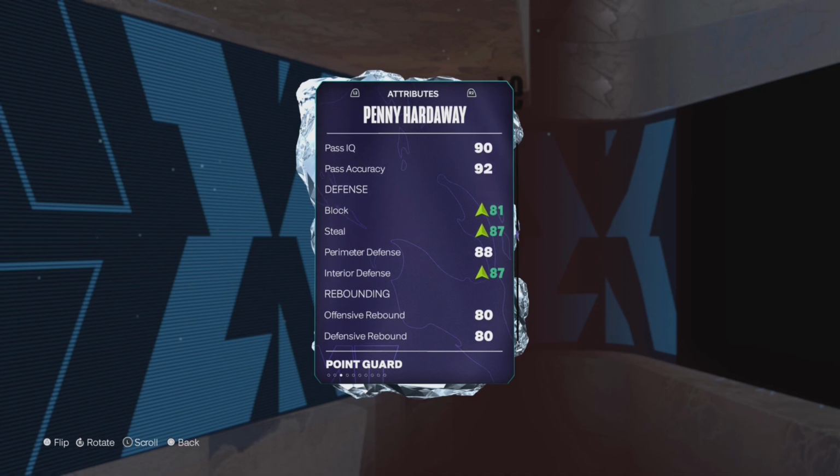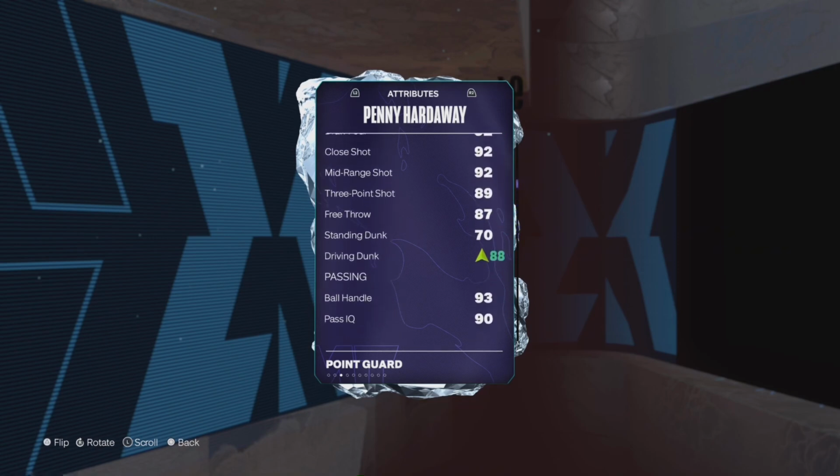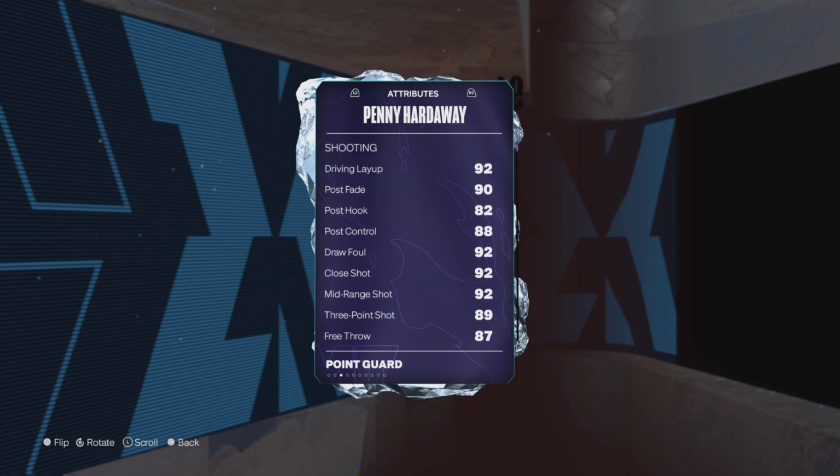Now, he cannot get anchored, so he won't get mashed, but he cannot get anchored, I believe, though. But Penny, when it comes to him, we're looking at 88 driving dunk. I didn't even have to put that on, to be honest. 89 mid-range, 92 mid-range, 89 3-pointer, 92 mid-range. He has a 90 post fade. Y'all know how I feel about cards that can play in the post.